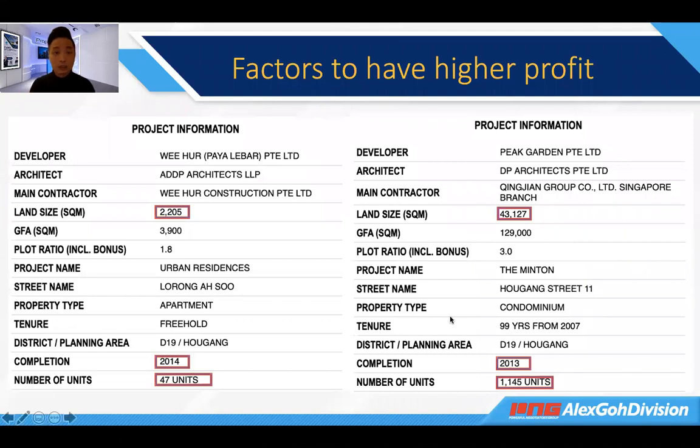so now we look into the factors that actually bring a higher profit to the development itself. If you can look at these two, what are the factors that we are talking about? This is actually Urban Residences, and this is actually Minton. Among the things that I highlighted, the first one is the land size. For Urban Residences, as you just saw on the map, the project is actually very small, only 2,200 square meters of land size. And for Minton it is 43,000 square meters.